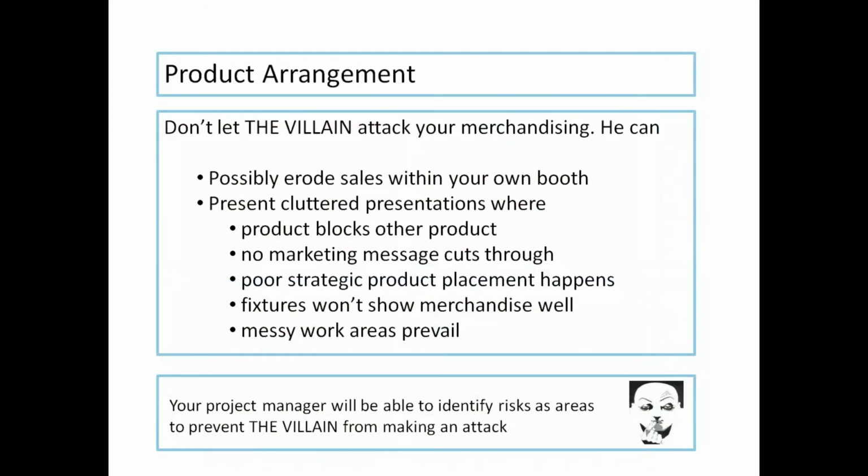Okay, so we talked about the villain as well. Don't let the villain attack your merchandising. The villain, dun dun. This is the area like if this were an old-fashioned, black and white horror film, he comes, he's introduced. He can possibly erode sales within your own booth. Present cluttered presentations where product no longer looks good and product blocks other product. No marketing message cuts through.